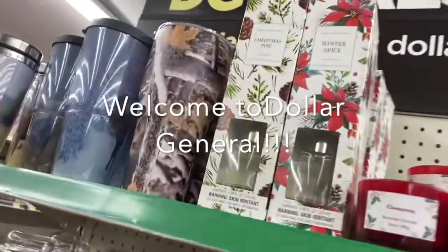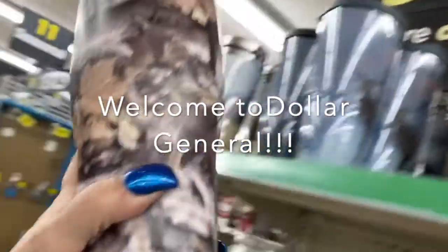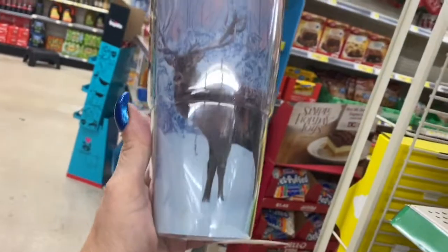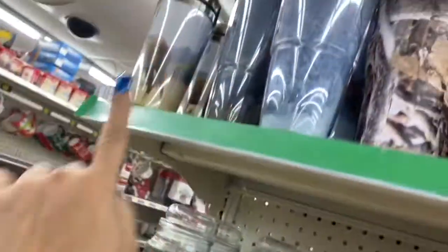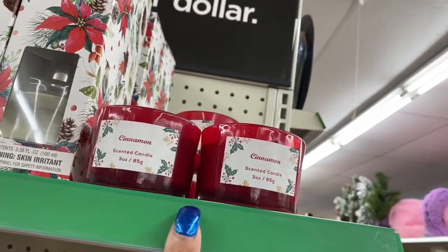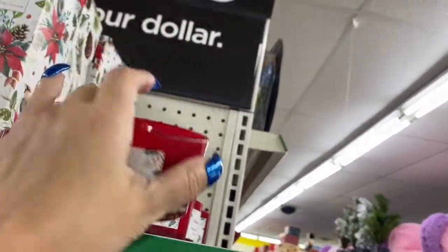Okay, so these, oh wow, they're so high. Okay, so these guys are $8. Okay, and then they have this kind right here with the deer. That one is $3. Then they have some other ones over there I can't reach. Then they have these scented cinnamon candles. How much? Those are $1.